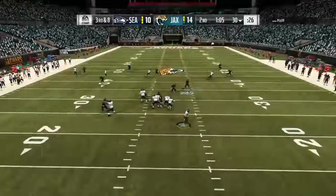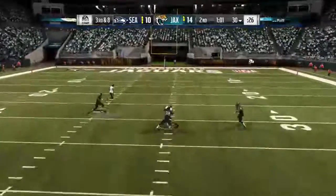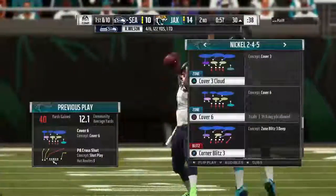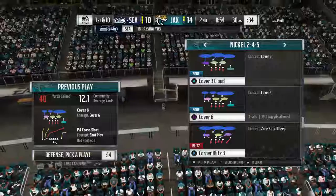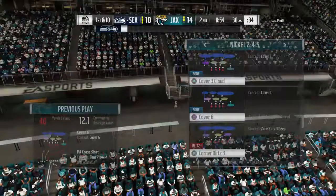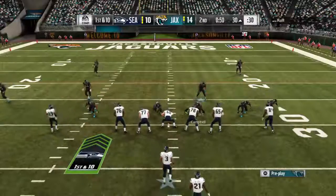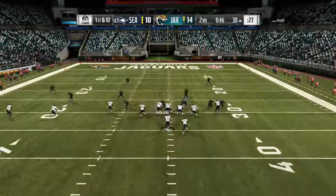On 3rd down, Wilson flushed out right. He lets it fly for Lockett, and this will be caught at the 30. A big play there just before halftime, and even 40 yards. In our pregame meeting, all they talked about was keeping him hemmed in and wanting him to make his throws from the pocket because they knew he was pretty dangerous if he got outside, and he just showed it right there. Pretty good arm, too.